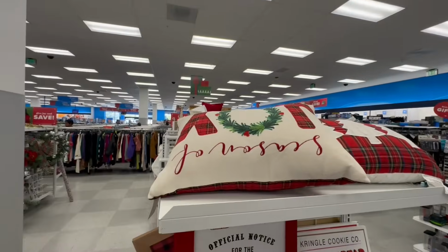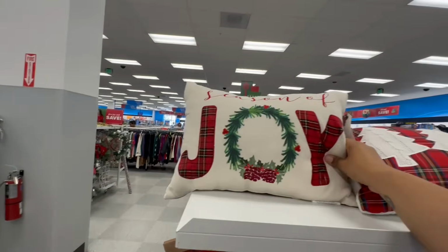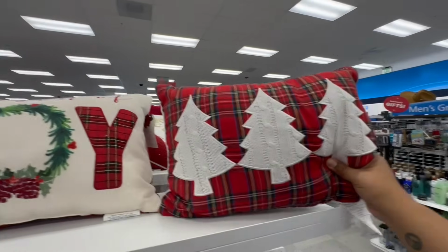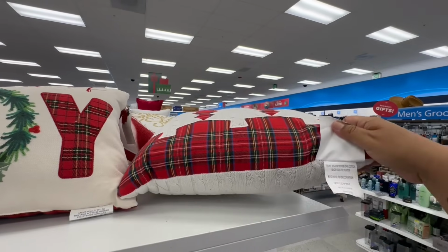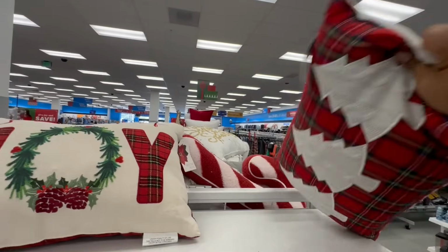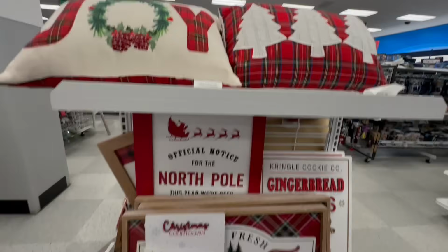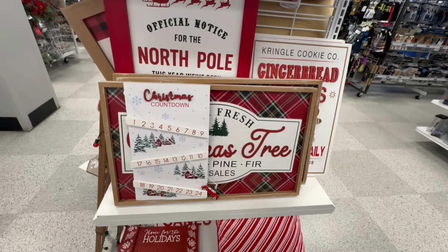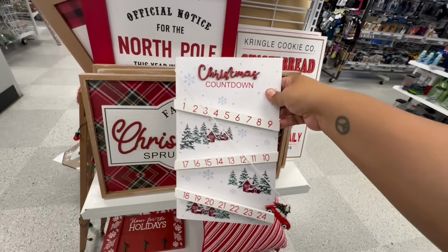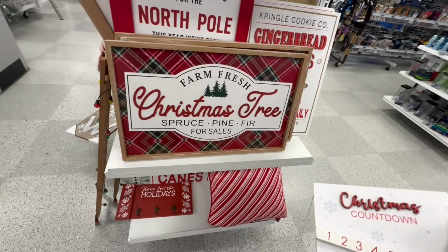Tons more signage and pillows. This one says Joy, Season's Joy. And I like this little knitted one with the knitted trees. These are $10.99, and look, on the other side it's knitted as well. This is really nice. I really don't need any more pillows, but I definitely want to show you guys everything that I'm seeing. And they have this little countdown calendar. I like how it's zigzagged, for $5.99, not bad.